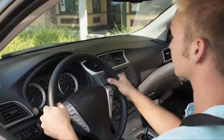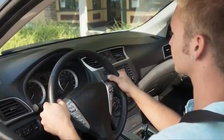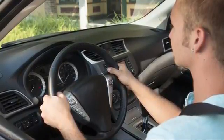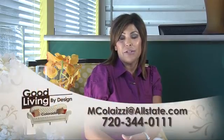And lastly, I recommend an excess liability policy. You can discuss that with your agent to make sure you have adequate protection while your teen driver is in the car.